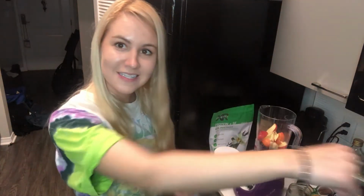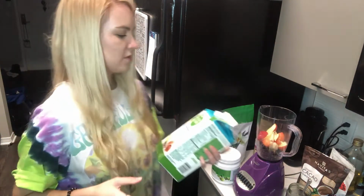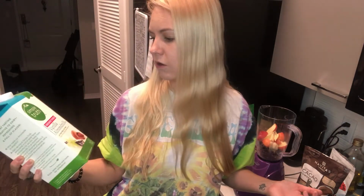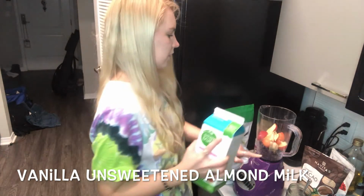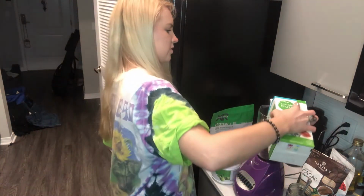Next, I'm going to add the almond milk base. I like to use unsweetened vanilla almond milk. This is also really good for when I make my espresso in the morning. It's unsweetened, but it's also got a really nice flavor to it. So I find I don't need to add any additional sugar to my espresso. So I'll fill it up to like right here, ish.